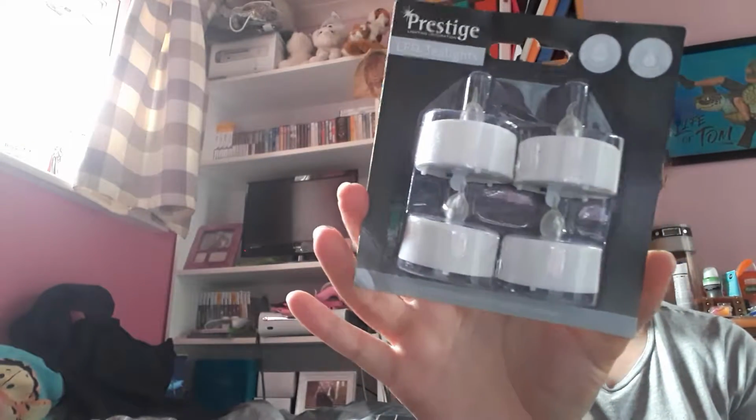We're going to start off with Home Bargains because that's where I went first. So, I first of all bought some LED tea lights. Now, for those of you who may not be aware, last Christmas, so Christmas just gone, 9 months ago I should say, I got given a candle holder from my boyfriend.